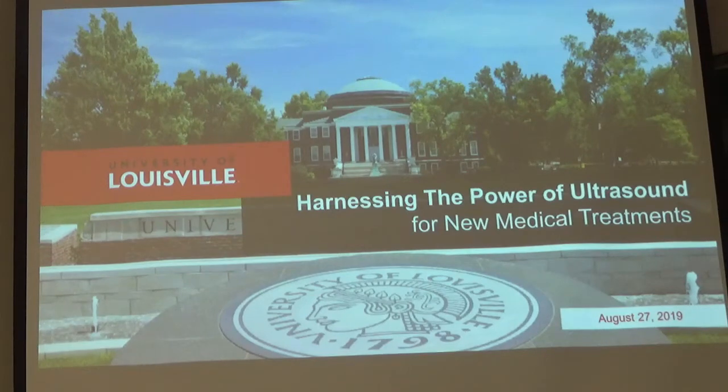So the title of this talk is Harnessing the Power of Ultrasound for New Medical Treatments. Ultrasound is obviously widely used for imaging, but there's a lot of interest now in using it for therapeutic applications. So I'm going to focus on two particular applications that I'm working on here. There are other applications that we're interested in, but these are two that we've really been focused on. I'm going to make this talk more bioengineering-focused. But we do a lot of work with ultrasound that also involves physics and other aspects of engineering, acoustics and that kind of thing.